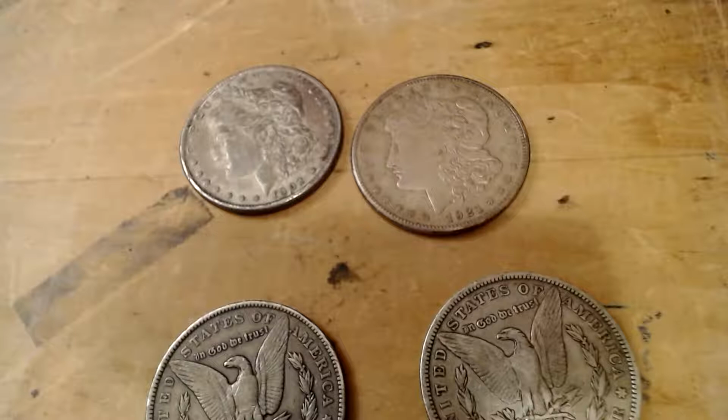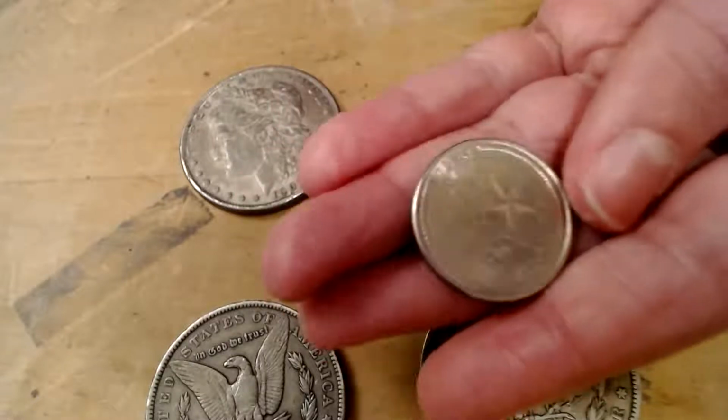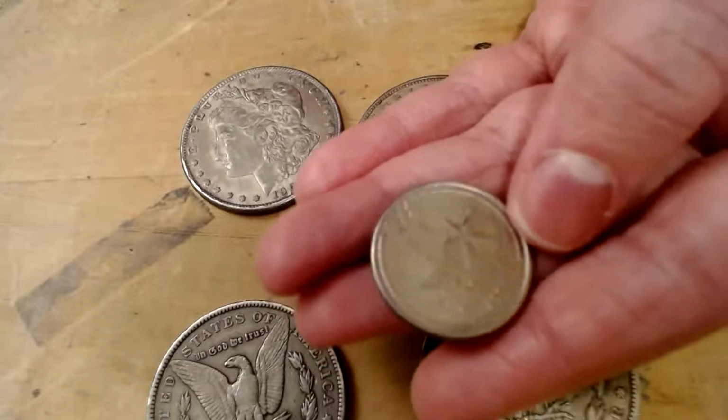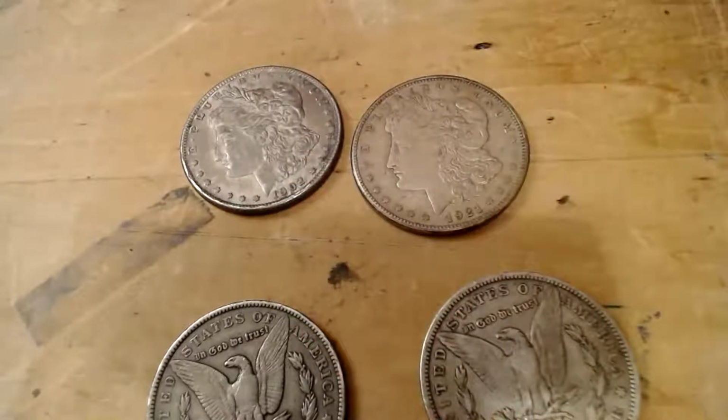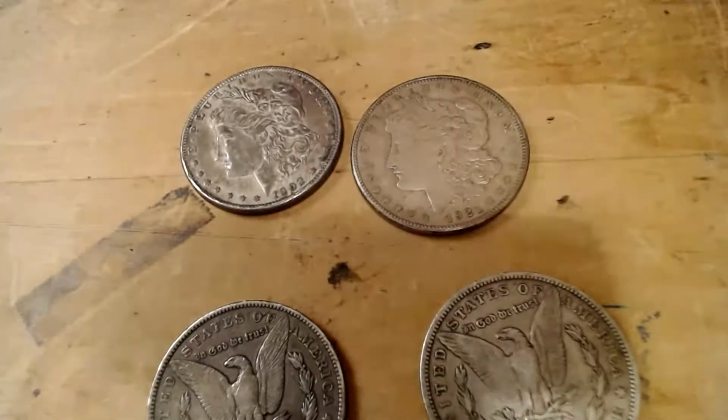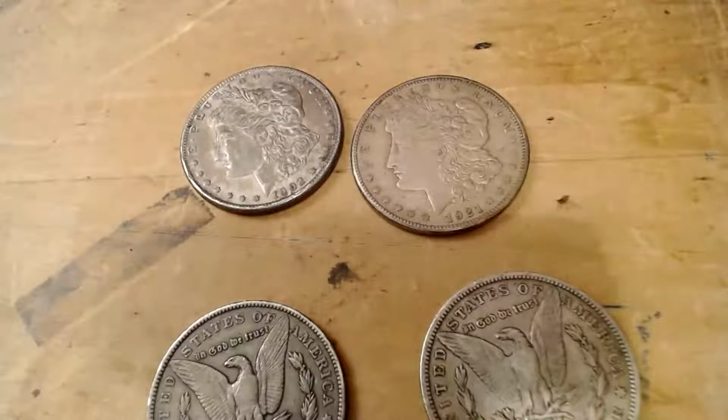Underscore asked if I had any Texas quarters. I do. I have several of them. I don't know exactly where they are, but here's one. And I do have the whole set. This one, Casey, I'll give you that one because I don't really need any new ones. I have all the 50 states completed.